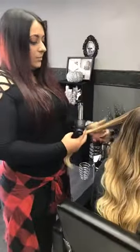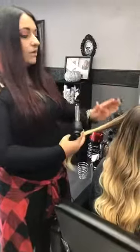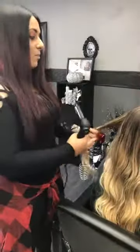So with the Hollywood Wave, I want to make sure that every single curl pattern is going the same way. Usually what I would do is section off the back and then two sides, and I'll just go right from underneath. Allison has pretty long, thick hair, so I want to make sure that I'm not losing her volume, and I want to incorporate how thick her hair is.